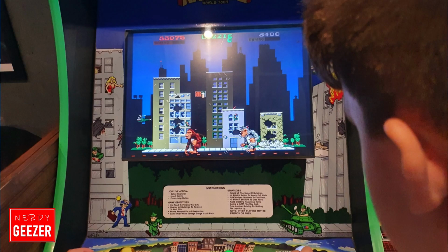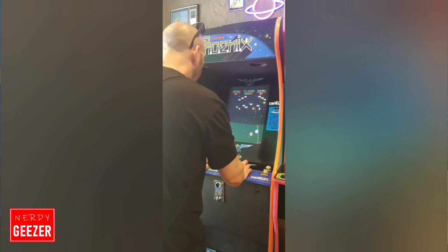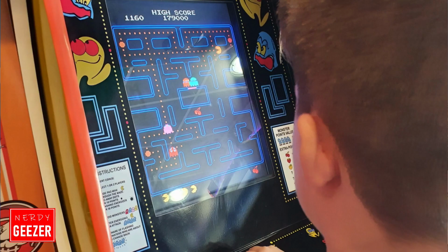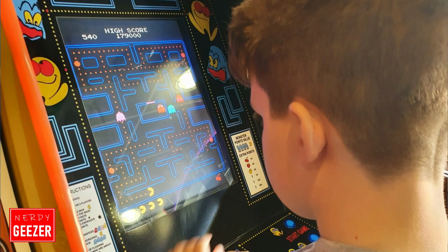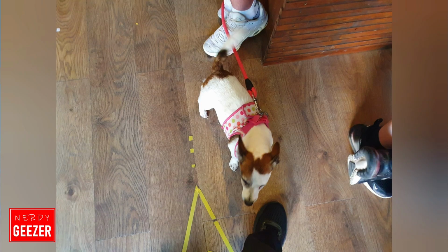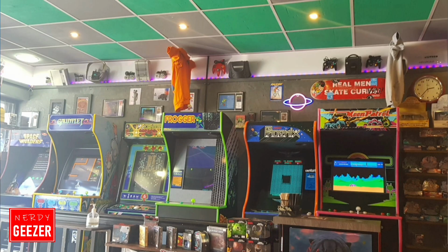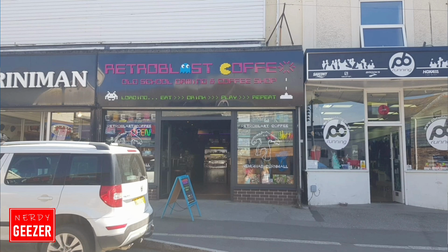Now, I did want to get a T-shirt because I really like their T-shirt design. So, basically, their store logo is the Space Invader logo, you know, that black shadow, which is on the front of the T-shirt on the chest part. But then on the back, they've got either a game like the Galaga artwork, but they've changed the name at the bottom from Galaga to Retro Blast Coffee, but in the same font.